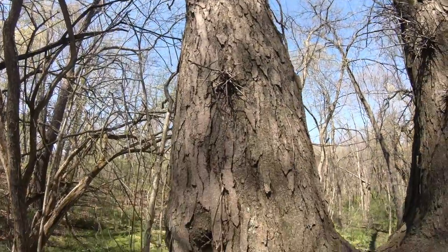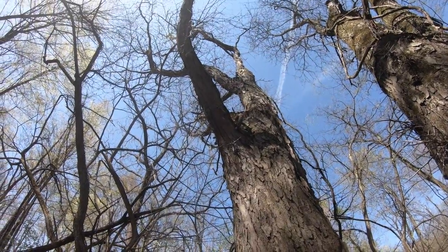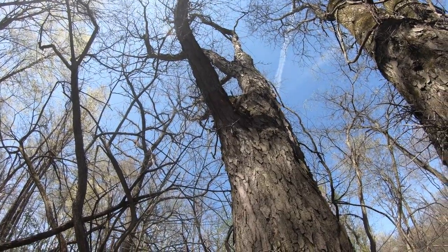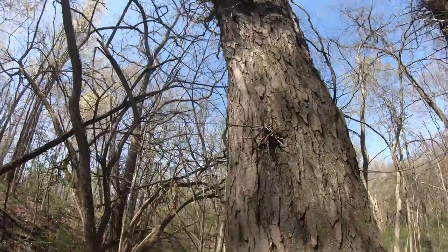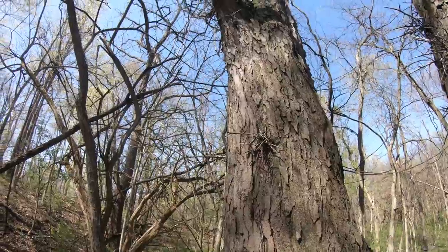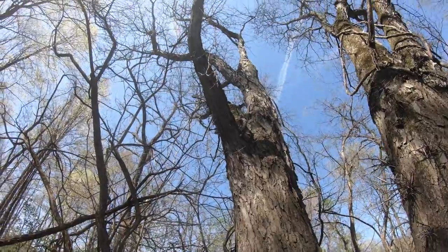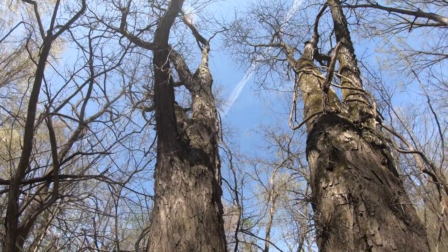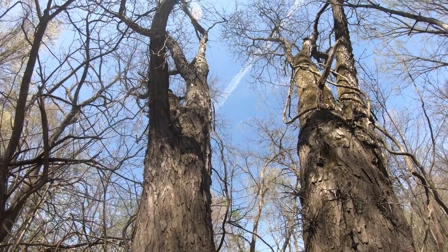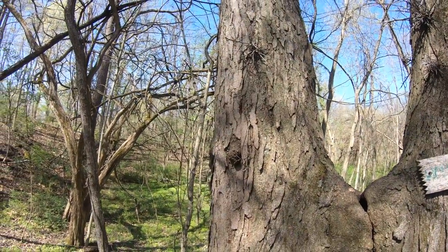So one mature tree can take in as much as 48 pounds of carbon dioxide. And once they take in carbon dioxide and make their own food, they release oxygen. So one mature tree can provide enough oxygen for two people for 1 year. That's amazing. Thank you, trees.